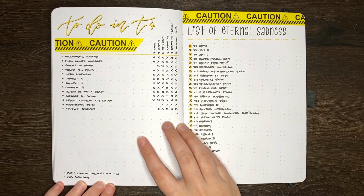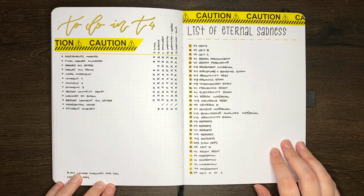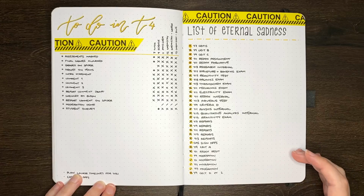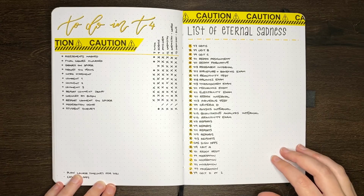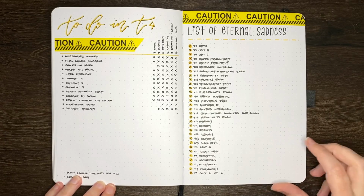We have my to-do in term 4 list and my list of eternal sadness, which was effectively all of the marking work and report writing and stuff like that I had to do in a very short amount of time.